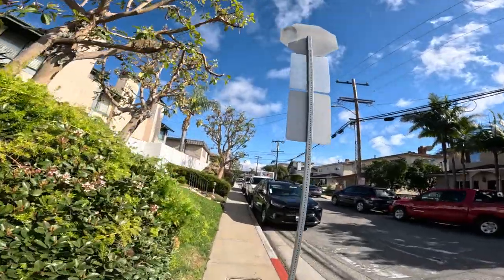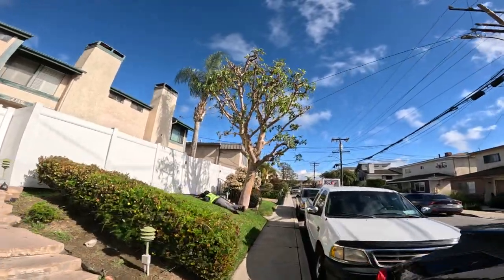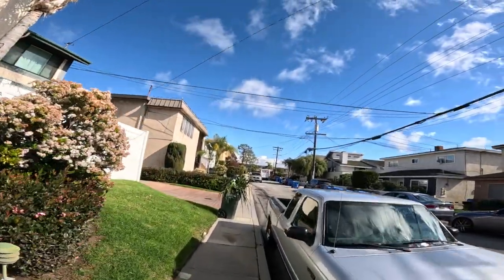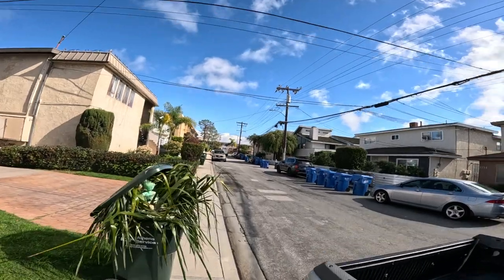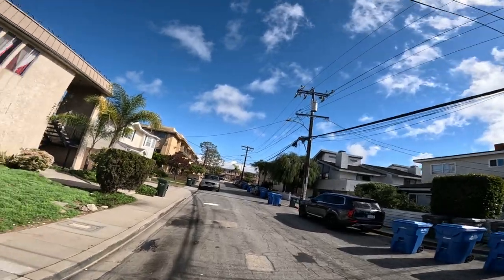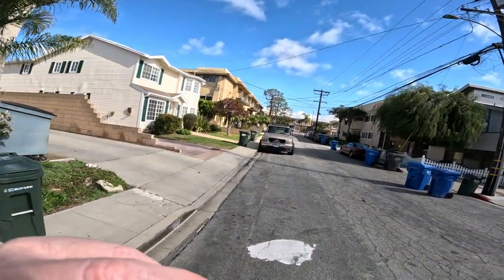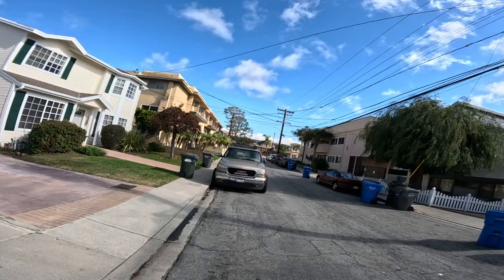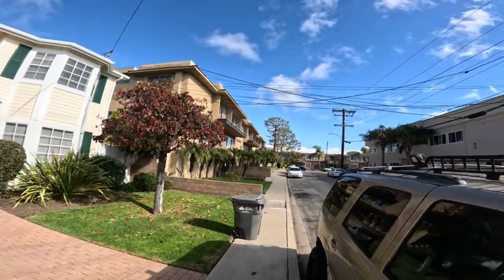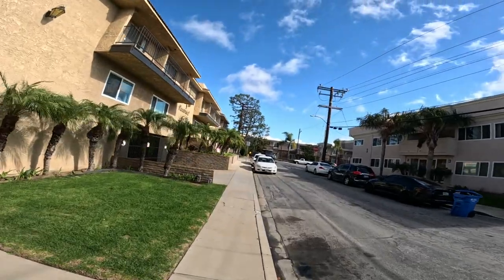Heading home now. Yeah, I don't know, we saw a 1960s Mercedes or something. Couch in a yard. It's kind of odd. Few dogs, 5 or 6 dogs. Always something interesting. Somebody's couch in their front yard or something.